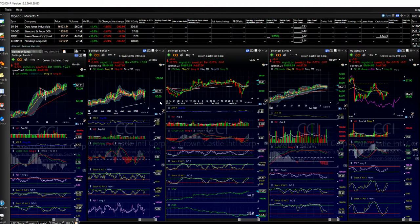This is my TC2000 screen. We're looking once again at the monthly chart on the left, weekly here, daily, hourly, and 10-minute. We trade pretty much all daily and weekly in the newsletter. However, I personally day trade during the day when I'm not working on the letter, and this is what my screen looks like. It's very helpful on YouTube if you blow it up to a full screen size, because I'm using a 23-inch monitor here.